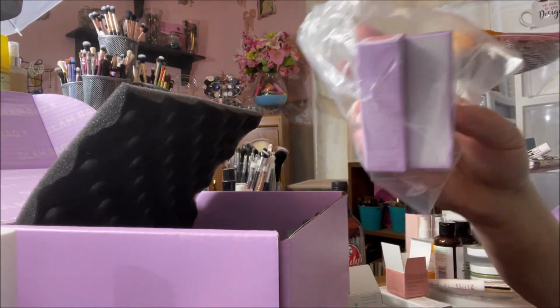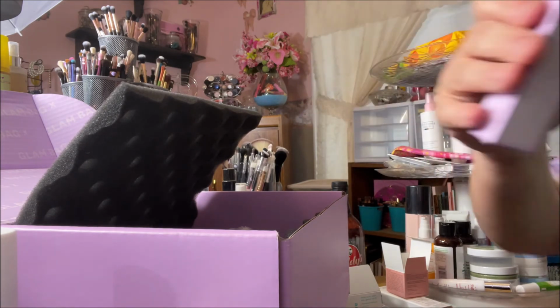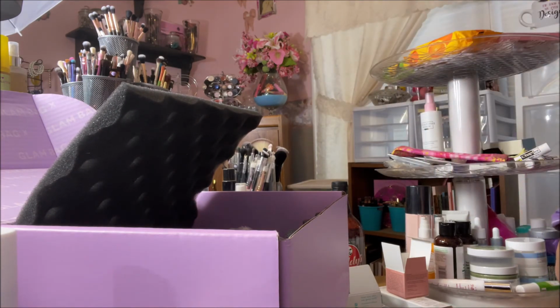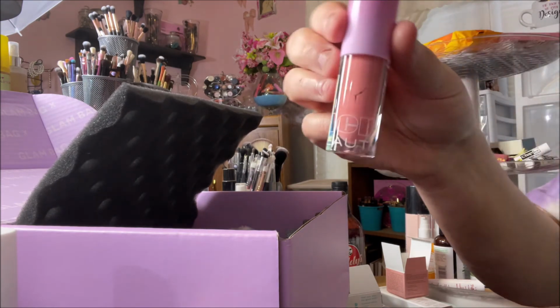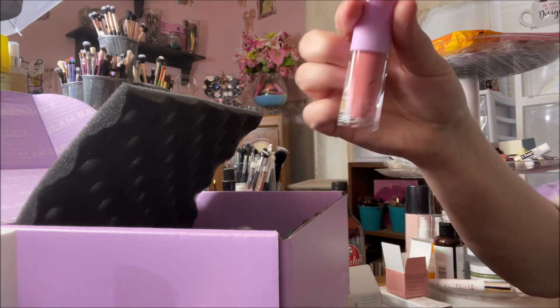Then I have these. They're in a little plastic bag. Let's see what they are. This is the Item Beauty Ruled By Lip Gloss, and this one is in Moon. Ooh, that's really pretty. That is a fat little component. Really pretty color. I like it. I like the color of the lid too. It's a really weighty packaging.